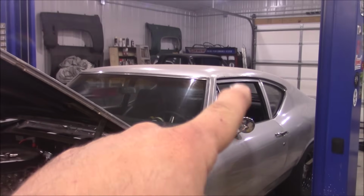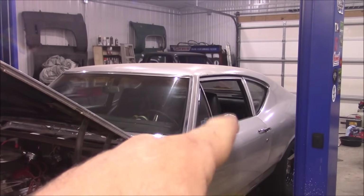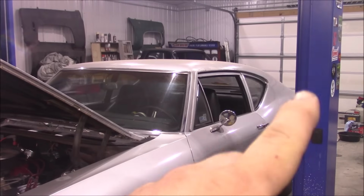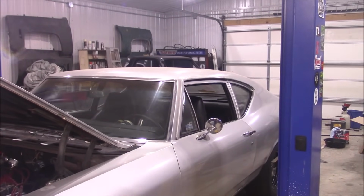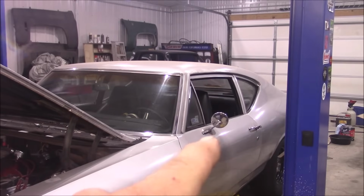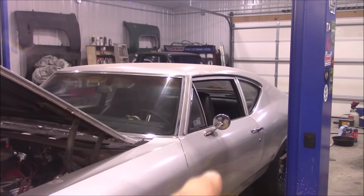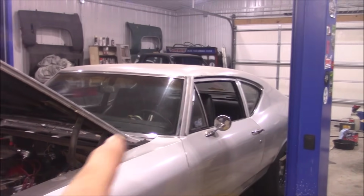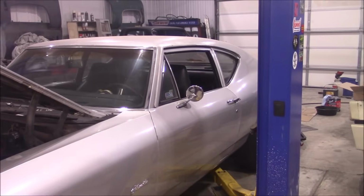You can see right there, that little post. Chevelles don't normally have that. Normally it'd be open there, and if you rolled down the front and the rear window, it'd be completely open. But this is actually considered a two-door sedan because of that post. You can argue about it in the comments, but it's technically not a coupe, it's a two-door sedan. So anyway, this is supposedly a rare car, but at the same time, not desirable. So it's funny how that works.